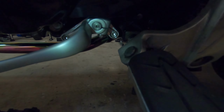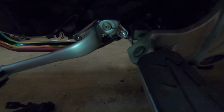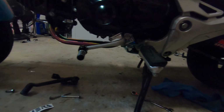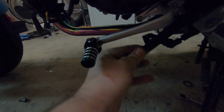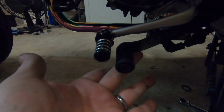So that's a good key item to keep in mind. Go grab your sneakers or whatever, your boots that you wear, and make sure you're putting it in a position that you're comfortable with. That's what mine looks like in relation to the foot peg. I do have to say, this is actually about an inch, maybe a half an inch, I don't know. A little more, yeah, see? You see the difference? So that's in its stock place.